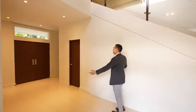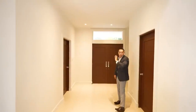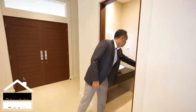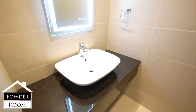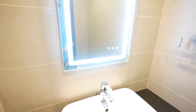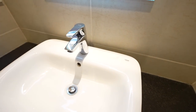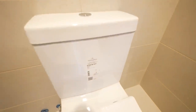And now we're here at the foyer space. And you have these two bedrooms, but let's begin by taking a look at your powder room. And what I noticed right away when I went into this house is the quality of the fixtures that they used. So you have Grohe for the sink, and Villeroy and Boch for the water closet.